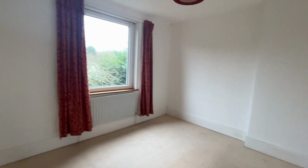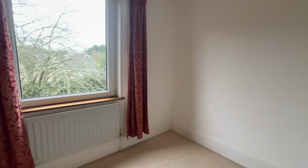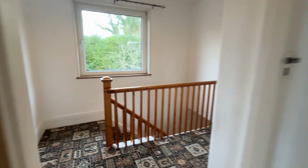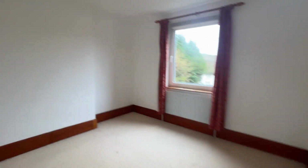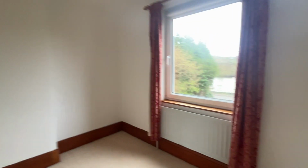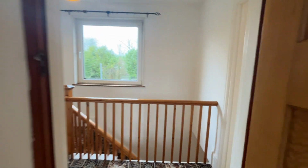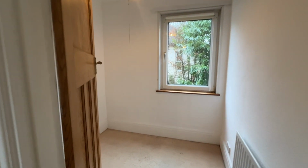So double bedroom through here. Again, looking out to the front. Another very good sized double. And finally is the 3rd bedroom, looking to the side. And what a view.